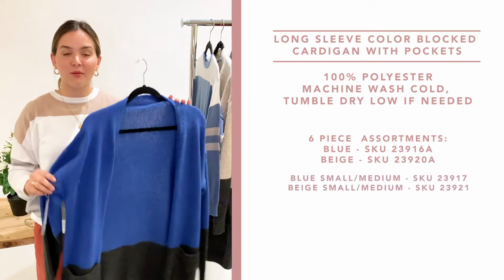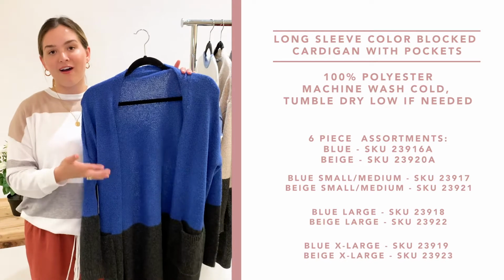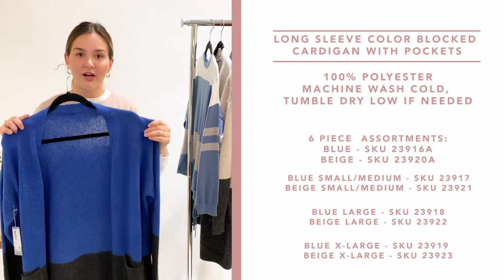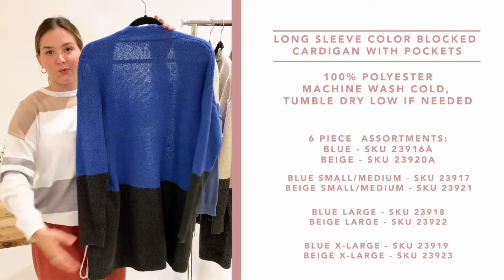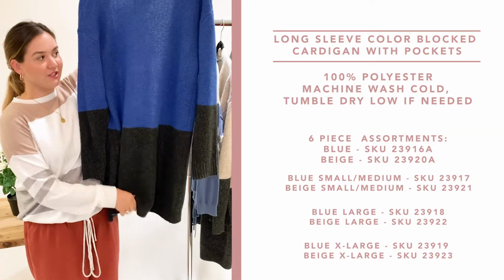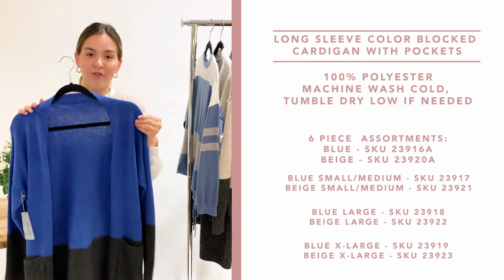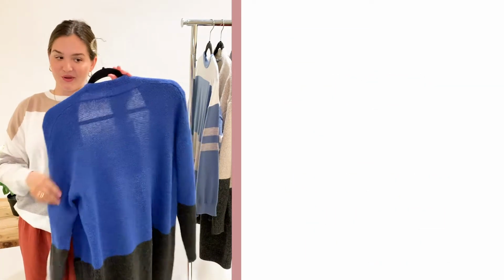Next up, we have our blue color blocked cardigan. This one is a much more obvious color block and one of our highlights in this trend. It's a really thick, cozy, and warm cardigan. It is long line, so you don't have to worry about things showing. It'll definitely cover up. This looks beautiful with just a pair of basic black leggings. This one is going to be perfect for the fall and winter time. So you'll definitely want to snag this one.